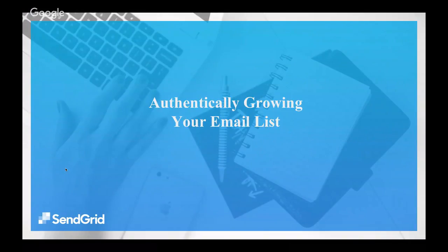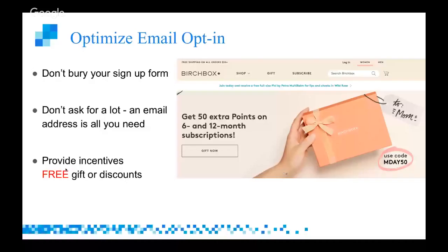And so you can't really talk about email without authentically growing your email list and what that's all about. There's going to be a lot of people who will tell you that buying lists or brokering lists is an okay tactic that you can use. And while that can be something that some people use, it doesn't really give you the kind of return on investment that you're looking for. And at the end of the day, you'll spend more money. And so here are a few tips and tricks on how to authentically grow your email list.